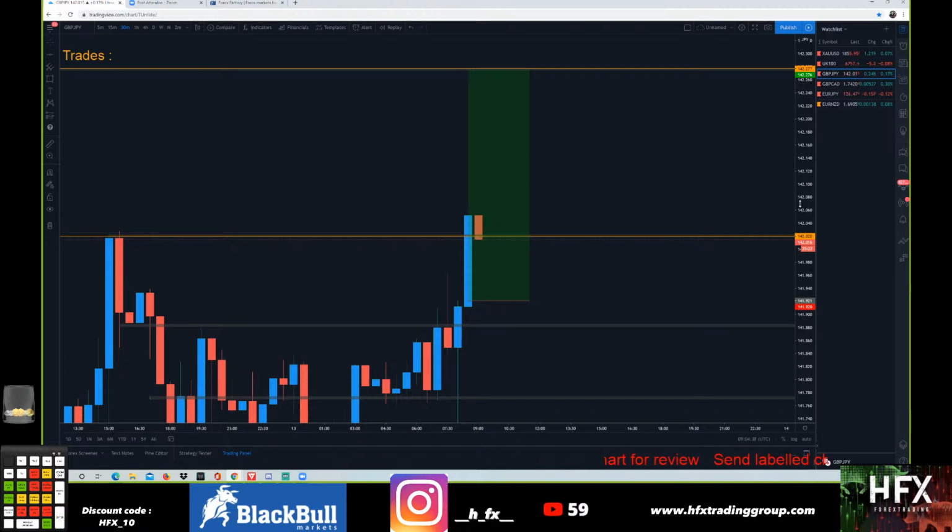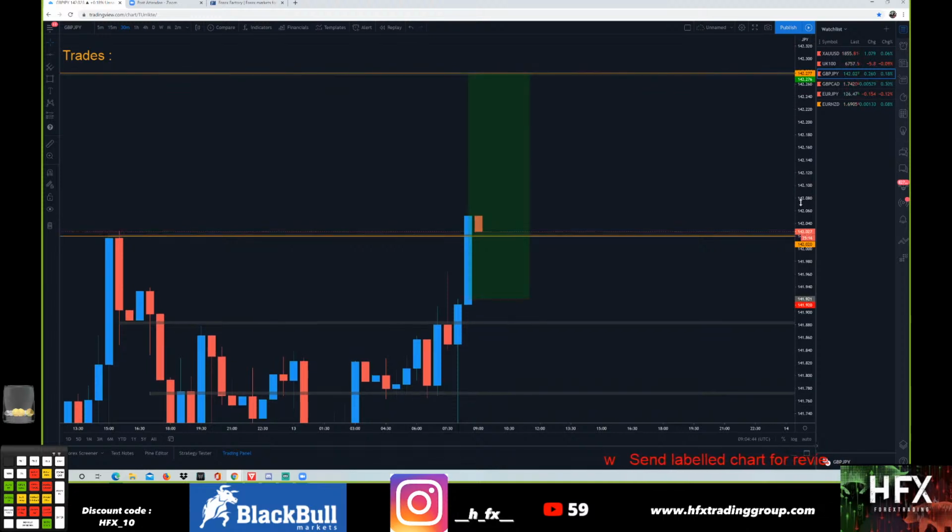Yes, I was going to say, last night when I was making a plan, what I wanted to see was a close. I was waiting for buys above 142.030. Then obviously this morning, seeing how we had that liquidity grab and then started retracing back to where we were, I thought, right, that's going to be a better entry than the one I planned for last night.